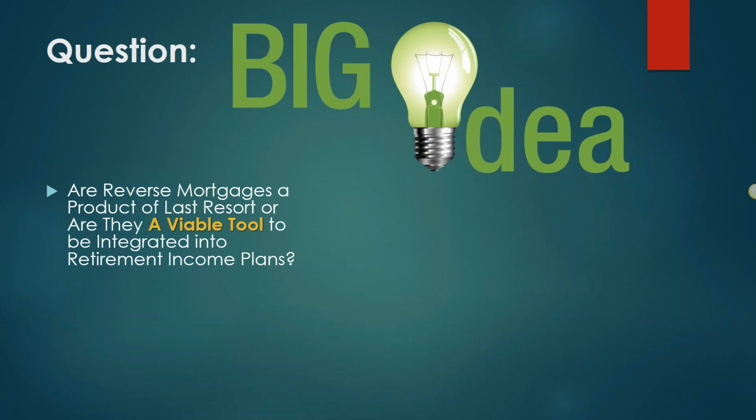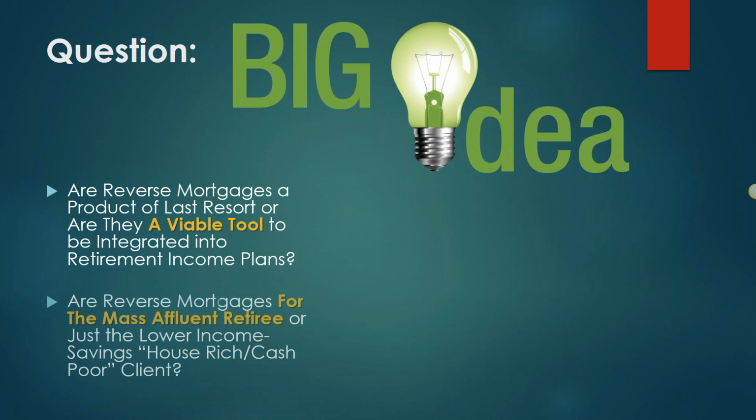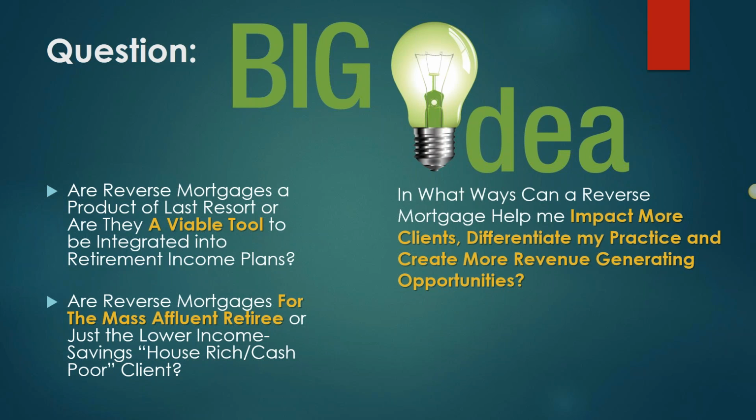So the big idea is, are reverse mortgages a product of last resort, or are they a viable tool to be integrated in retirement income plans? Are they for the mass affluent retiree, or just those who are house rich and cash poor? And our subject, in what ways can a reverse mortgage help you, the advisor, impact more clients, differentiate your practice, and create more revenue generating opportunities? That's the question of the hour.